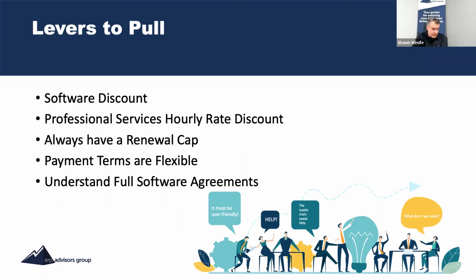Payment terms are flexible. You don't have to pay for it all up front. You just don't. Everybody will say, I want 30 days terms. We're going to pay for a full year, 30 days in advance. Don't do that. You can do quarterly payments. You can say, hey, I don't want to pay for the software until the software is live. The software vendor's like, oh, great, here we go. But maybe they give you a couple more months of discounts on top of that.